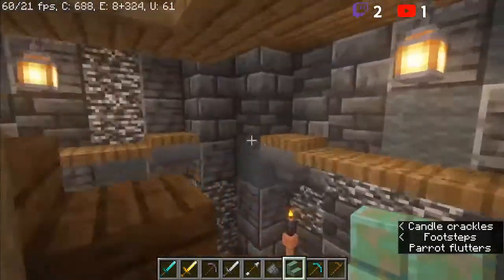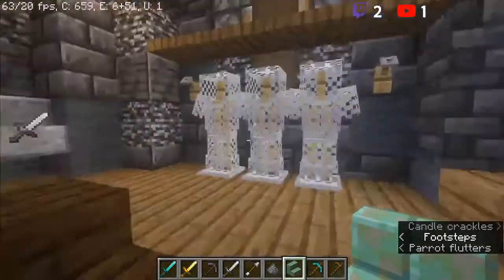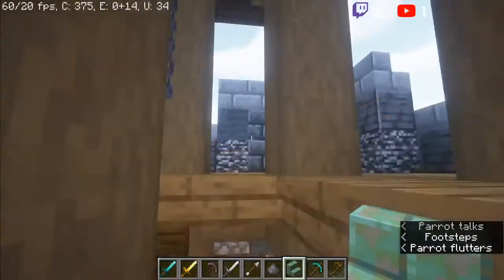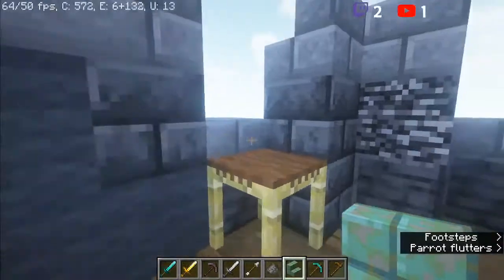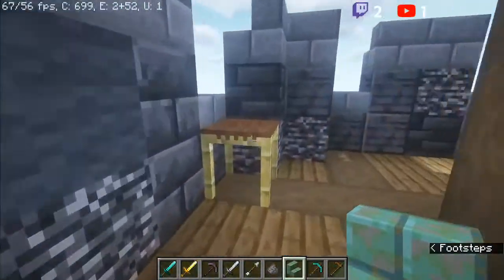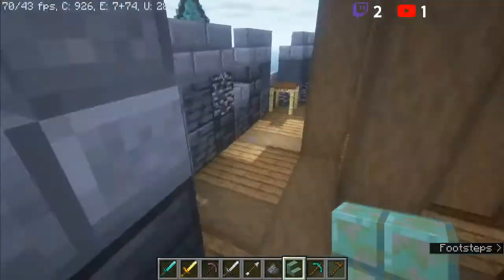Let's see, if we go up, pretty sure there's another floor up here somewhere. Yeah. And this is where the actual walkway is, where you can look out over the land. There's little step stools in case you're a short person. I like it.